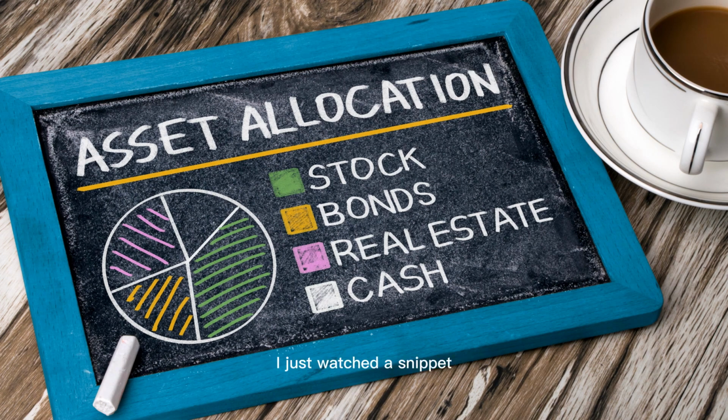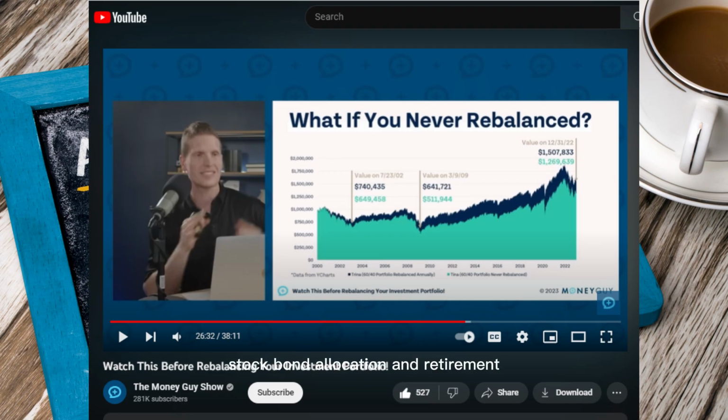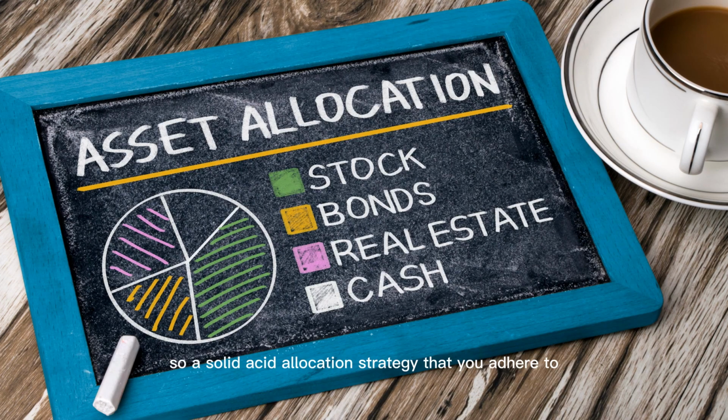The third portfolio protection strategy is a solid asset allocation strategy with a rebalancing component. I just watched a snippet from the Money Guy show this morning where there were two people with a 60-40 stock bond allocation in retirement. One of them rebalanced annually, the other did not. That simple decision equated to over $300,000 more between the year 2000 and now. So a solid asset allocation strategy that you adhere to and then rebalancing annually could be your first line of defense.